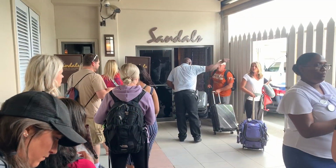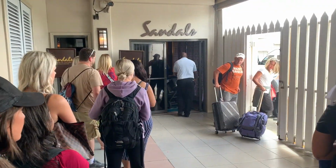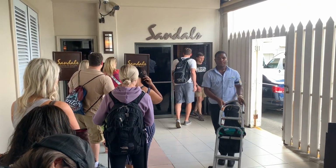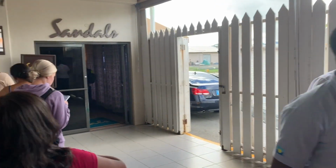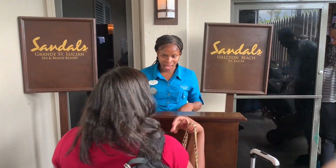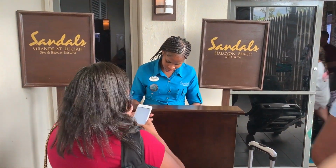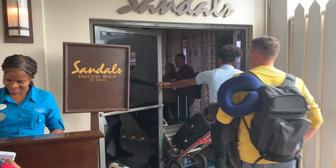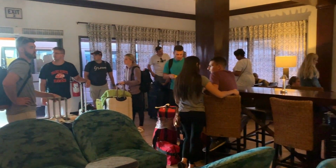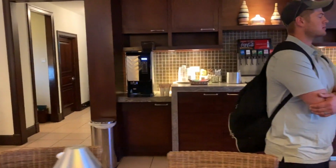We have landed in St. Lucia. When you get in through the airport, you follow the Sandals sign, and then the three Sandals resorts, you wait for your transfer here, and there's a lounge inside. This is how you check in to tell them what resort you're going to and get on the right shuttle. And then you go inside for some air conditioning. While you wait, you can get complimentary drinks. The shuttles come out here and they call your name after they tag your bags. It's nice and air conditioned inside, so it's nice to be in here after waiting in line outside.